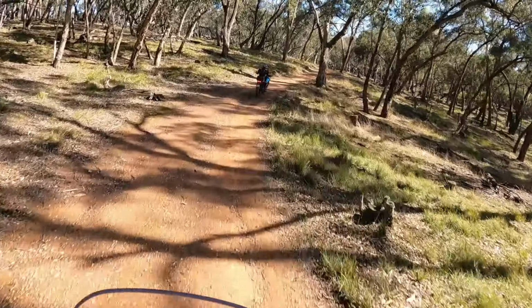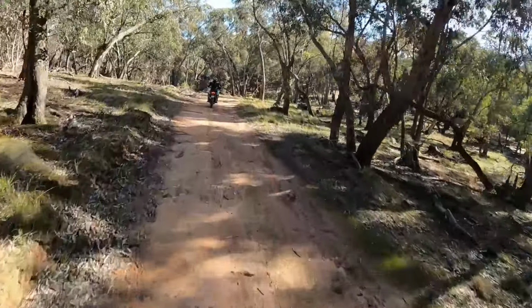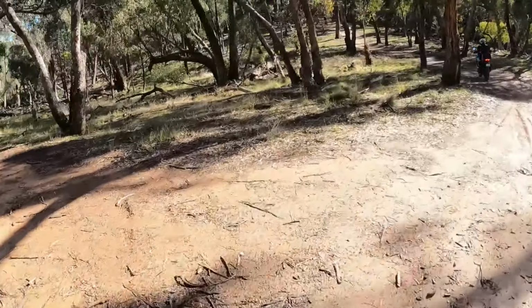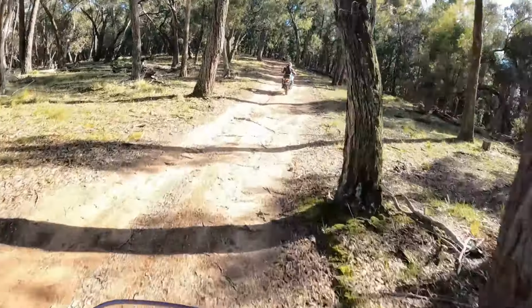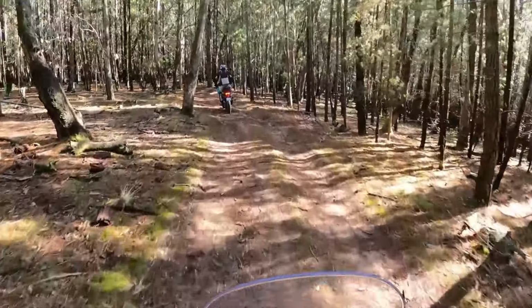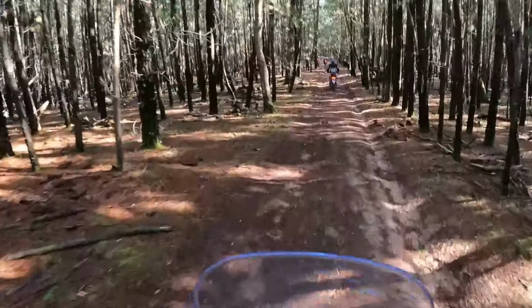Don't forget off-road mode. Oh, you do. When you hit the slippery stuff, you notice it. Oh. It's quite nice out here today. Plenty of tracks you can explore around here. Oh, we're in the dark forest. The dark pine forest. I can imagine it'd be pretty spooky out here at night.